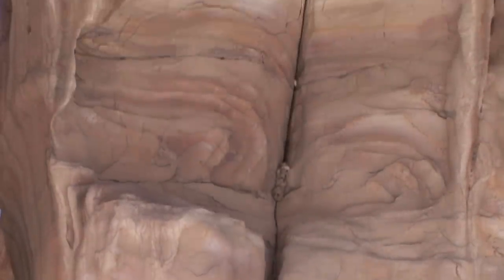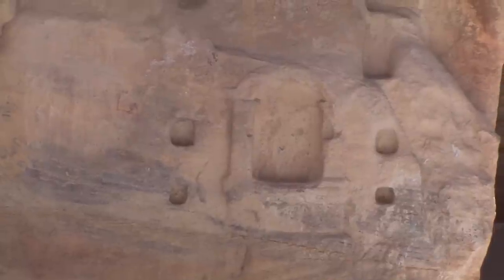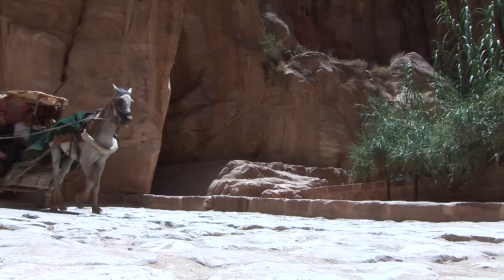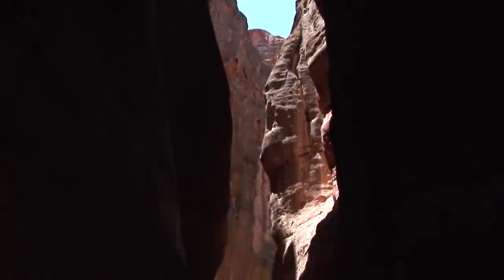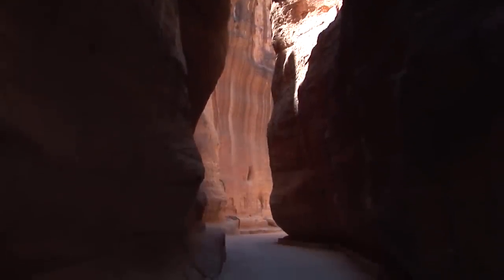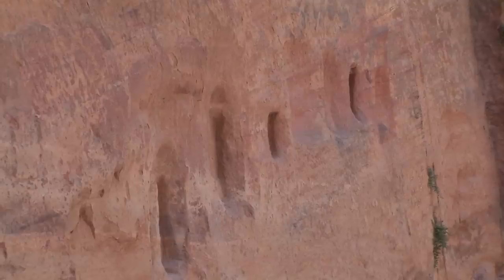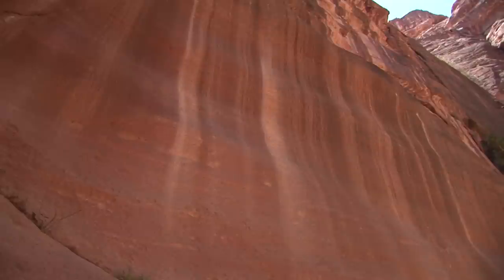Here, protected from invasion by nature's unyielding ramparts, a culture grew from a small group of hunter-gatherers into a sophisticated city of about 20,000 inhabitants. Over the years, they learned to harvest water from the site's natural springs, the winter snowfall, and summer showers. They built aqueducts through the mountain in order to carry more water from distant springs.